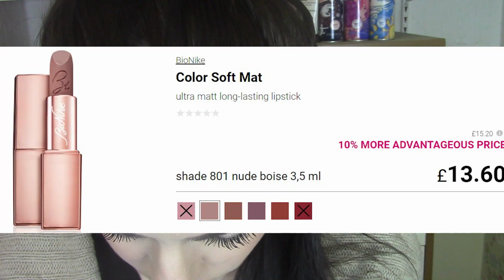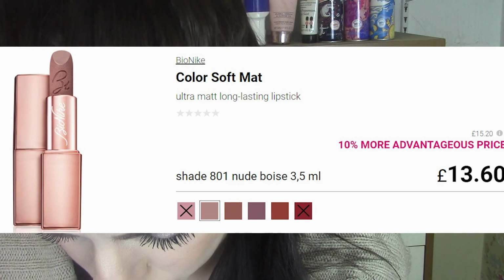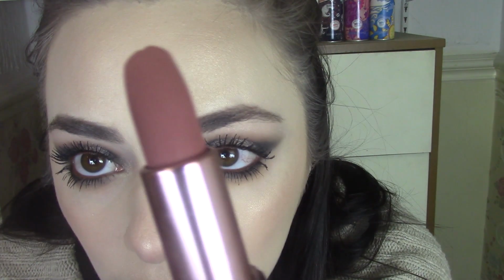Putting more mascara on the bottom lashes. Okay, so lastly, lips. I've got 2 new lipsticks to try. One is from a brand that I forgot to mention earlier called Bionike, which I'd never heard of until I found this. I got one of their lipsticks. It's the Soft Matte Defense Color in the shade 801 Nude Voice? I don't know. Packaging looks like this, and that's what the colour looks like.